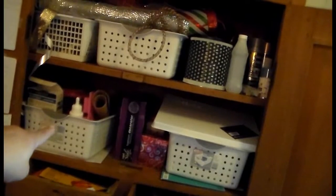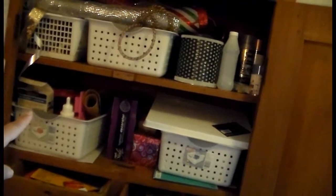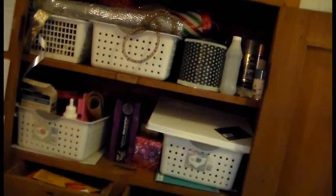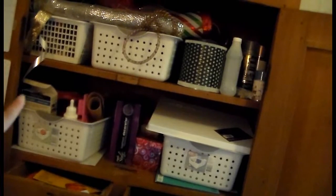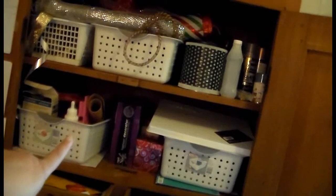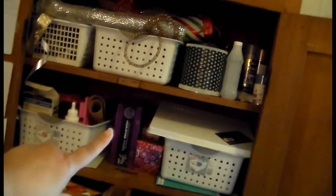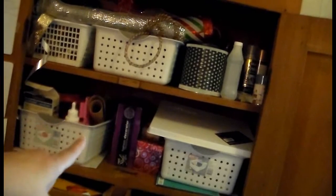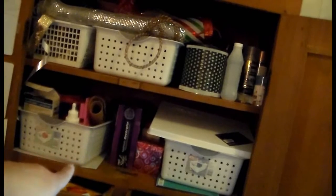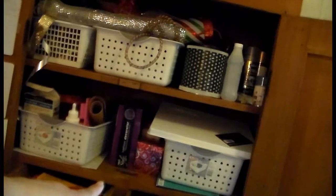Okay, in this container here is all of my resin casting supplies. So I have my resin, my molds, cork, just everything that I use for resin casting is in that container. This middle container has my bedazzler, which I am fixing to break out and start using in card making. Y'all just wait and see. I'm actually going to do it. I didn't use it as much as I thought I would for textiles, but I can really see using that thing for card making. And then some empty boxes.